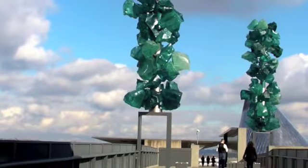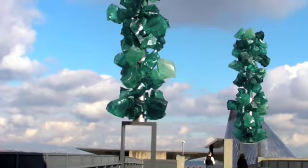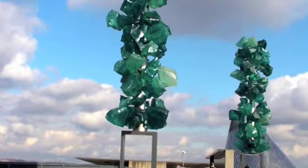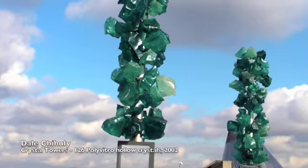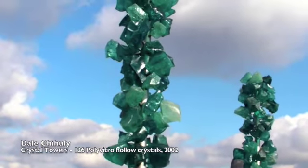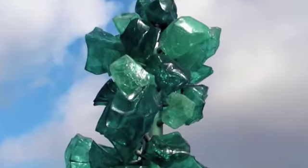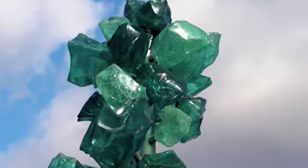Dale Chihuly's crystal towers rise 40 feet above the bridge and mark the center of the 500-foot-long pedestrian walkway. Each tower consists of 63 large hollow crystals that are illuminated by the sun and sky during the day and lights from below at night, a 24-hour-a-day visual experience.